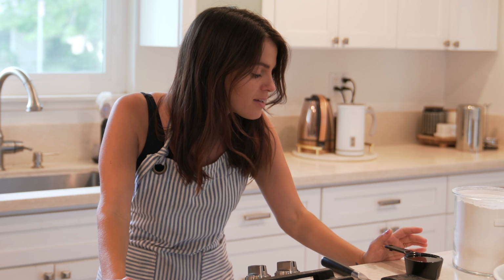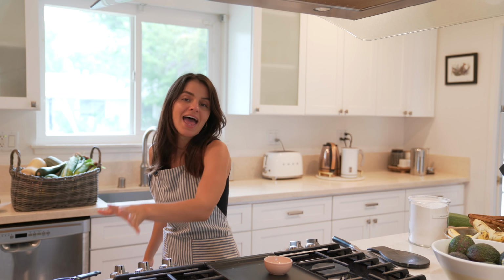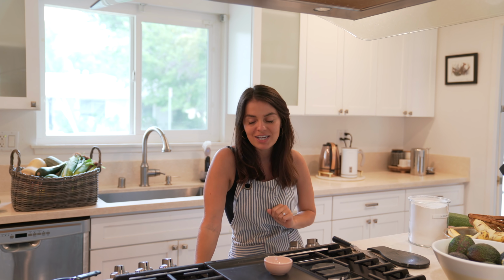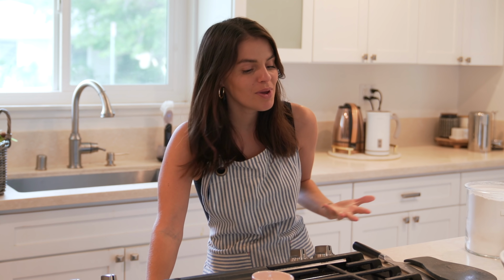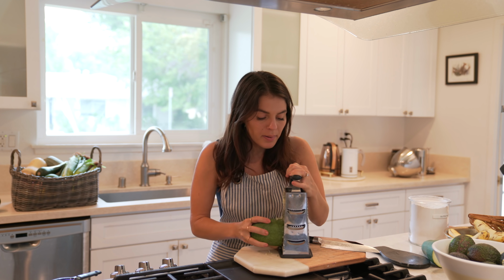Okay, I just spilled the canola oil everywhere. I'm making a mess. I always make a mess whenever I'm baking or cooking. I am definitely not perfection in the kitchen. I try new things, I make mistakes, and I also make messes, and that's just the way that it works here. I'm gonna shred. We need about a cup.